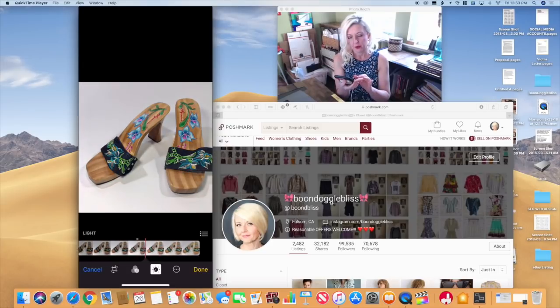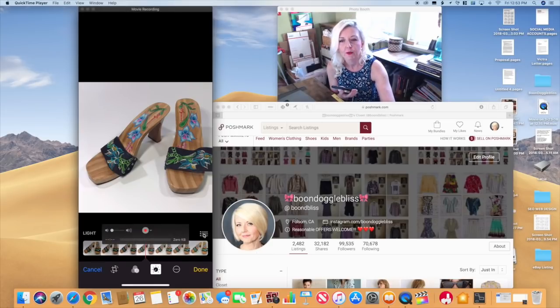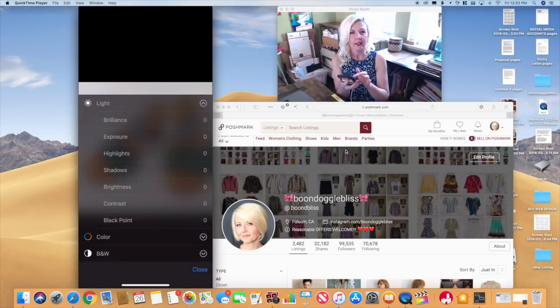I know this frustrates a lot of people because they're like, I try to lighten up my picture and it doesn't work. This is not what you're supposed to be doing. What you should be doing is taking the additional step of clicking right there, going into the different levels of the lighting scale. So you have brilliance, exposure, highlight, shadows, brightness, contrast, and black point. Don't be overwhelmed. I'm going to give you two primary ones you can play around with without sacrificing the integrity of the color of the actual item, and a third one that's a good one if you're working with a white background already, okay?